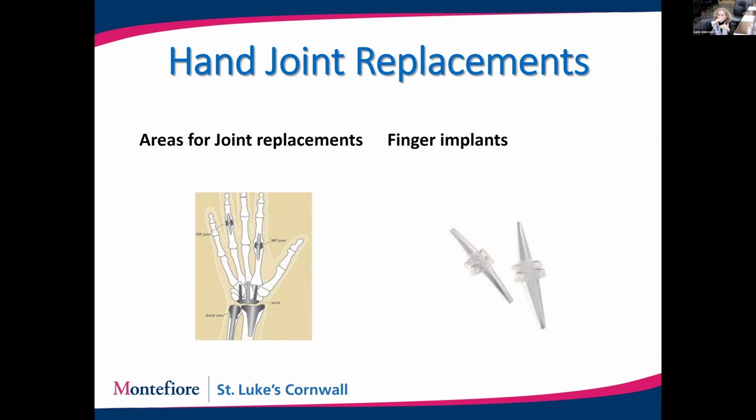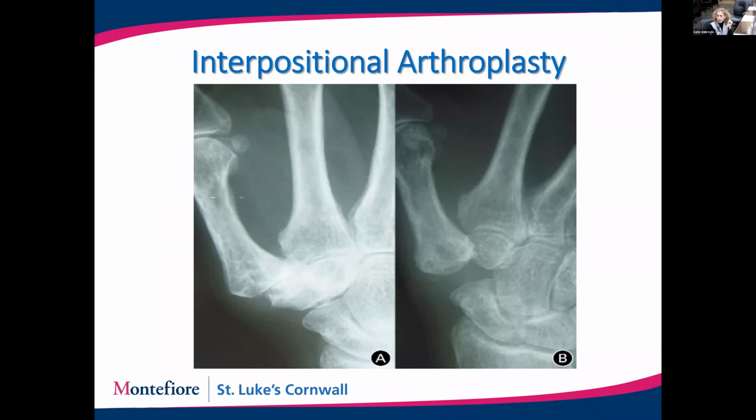We go in there, we take out the bottom half of the one bone that's arthritic, the top half of the other bone that's arthritic, and insert this rubber knuckle. And guess what? Now you can move the finger.